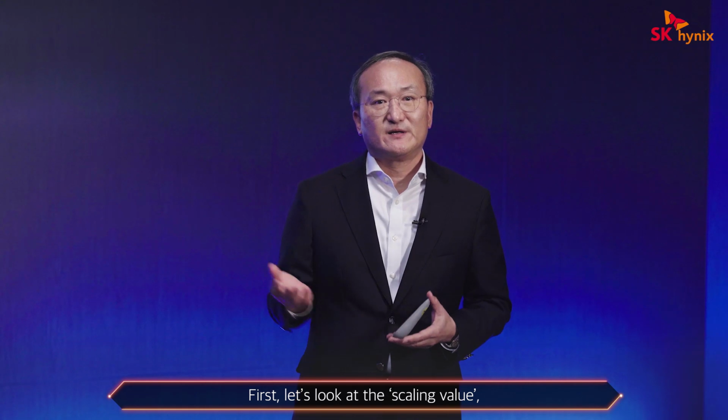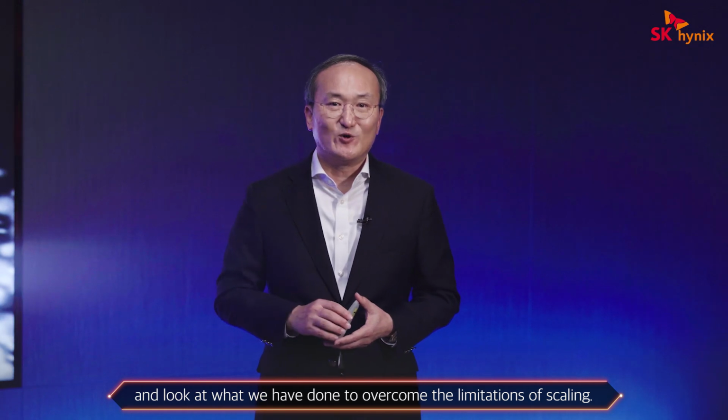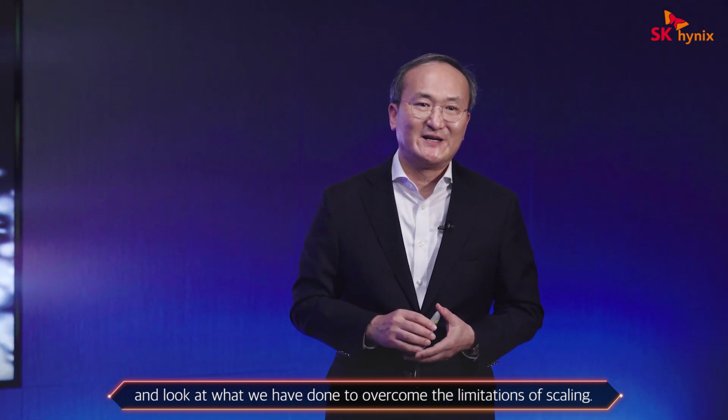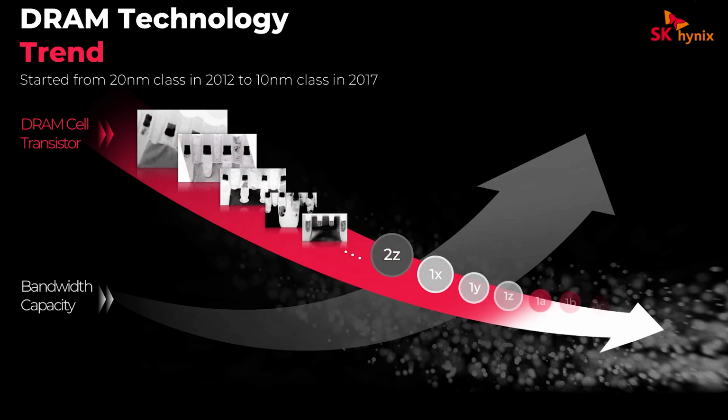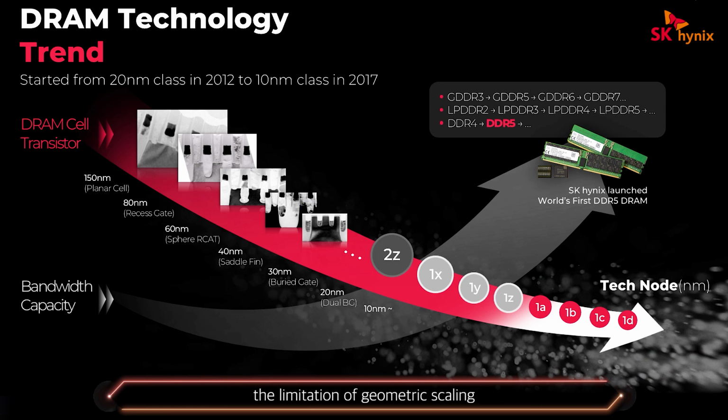First, let's look at the scaling value and look at what we have done to overcome the limitations of scaling. DRAM technology continued to overcome the limitation of geometric scaling and meet the industry required speed and density. From 20 nanometer class in 2012, scaling continued to 10 nanometer class from 2017, and performance improved from DDR4 to DDR5.